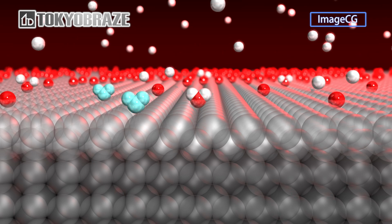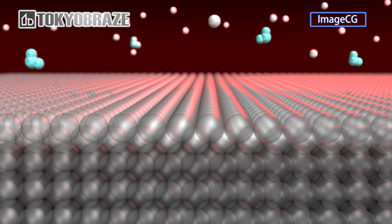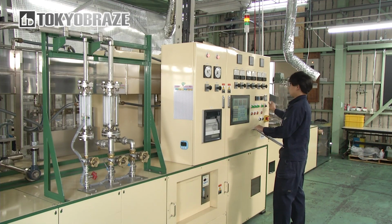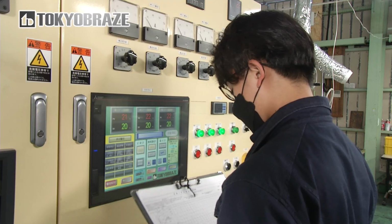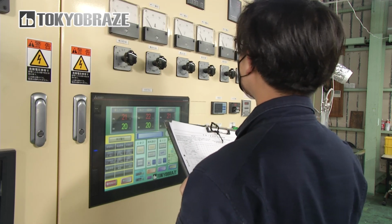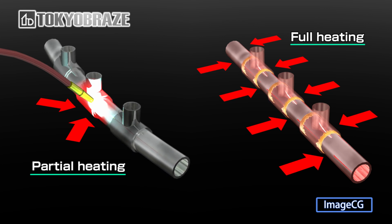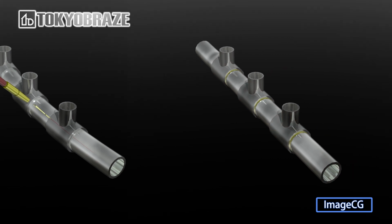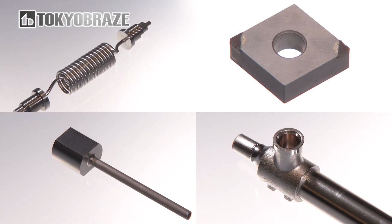Hydrogen has an extremely strong reducing capacity, which allows for stable and high-quality processing of materials with strong oxide layers such as stainless steel. In addition, stable quality can be maintained if the heating times and temperature settings are configured to suit the base materials to be bonded and the required conditions, making this equipment extremely well suited to mass production. A further benefit is that fully heating the materials in this way results in bonding with less deformation compared to partial or localized heating of materials. Furthermore, the equipment can braze multiple locations simultaneously and create superior finishes.